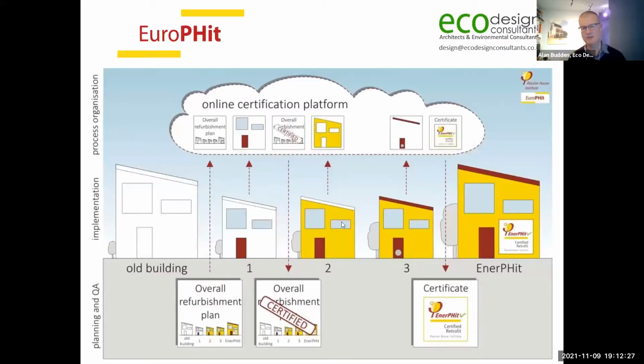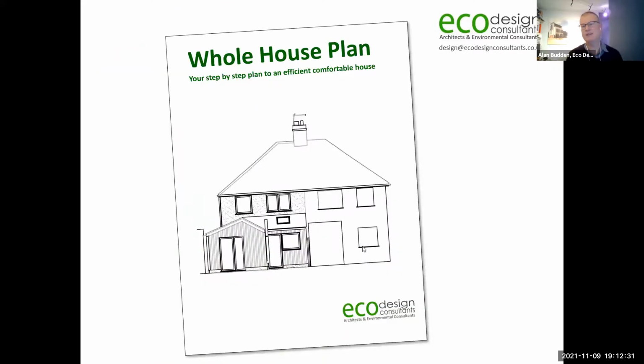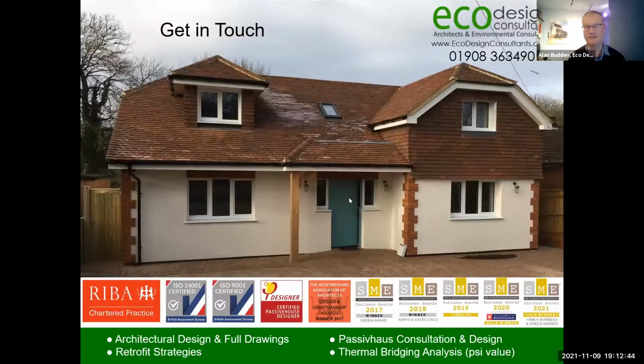And Passivhaus does a thing called EnerPHit, which is a certification system in stages. We won't go into that now. So really what I'm saying is do everything well, think about moisture, look at ventilation and air tightness, they're really important, and just set up a plan for your whole house and get in touch. So that's, I think, a very quick tour around.